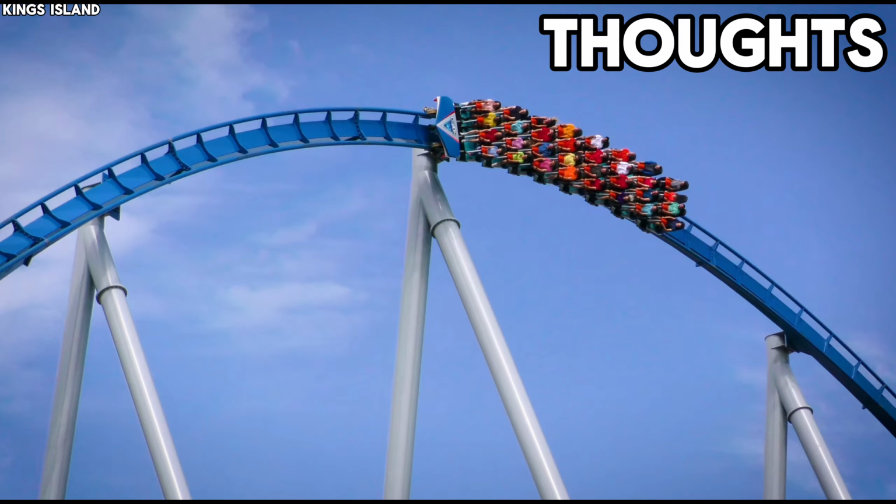The helix has very strong positive G's. I grey out every time on the helix. And the speed hill has great airtime, and the camelback is a good element to round out the layout. So I do like the variety of elements that Orion offers. So that concludes the layout. Now I'm going to dive into my personal thoughts of the coaster.